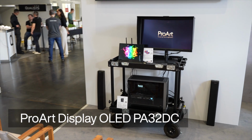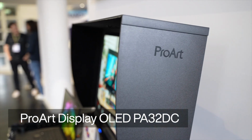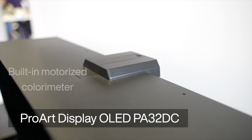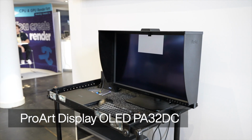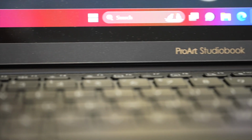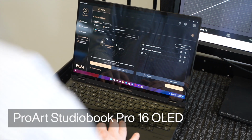First, we have the ProArt Display OLED PA32DC. This is the world's first OLED monitor with a built-in motorized colorimeter for auto calibration, ensuring professional-grade color accuracy at all times. We also have a powerful mobile workstation, the ProArt Studiobook Pro 16 OLED.